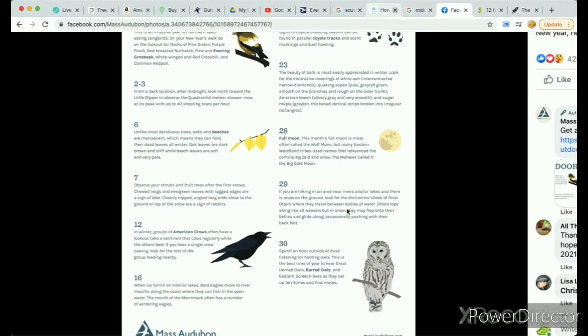On the 29th, if you're hiking in an area near rivers and or lakes and there is snow on the ground, look for the distinctive slides of river otters where they travel between bodies of water. Otters lope along like weasels, but in snow. They may flop onto their bellies and glide along, occasionally pushing with their back feet, kind of like a penguin. So if you've seen penguins move, you can kind of get an idea of river otters.